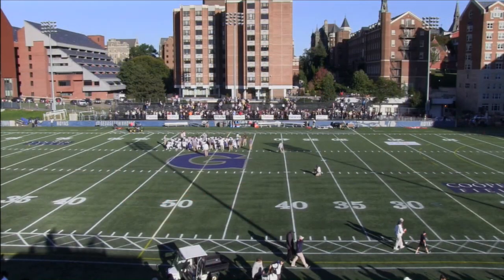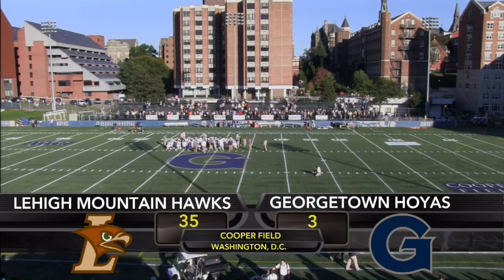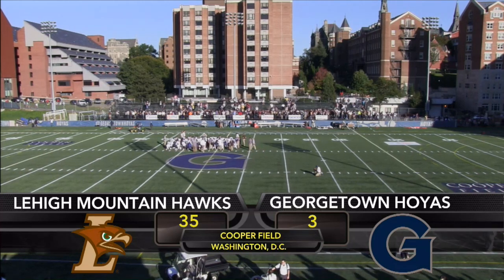Welcome back to Washington, D.C. Lehigh with an impressive 35-3 win over Georgetown here at Cooper Field today.